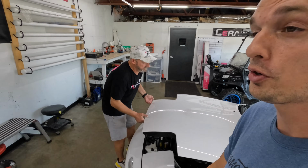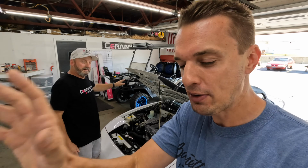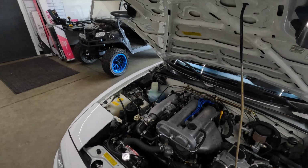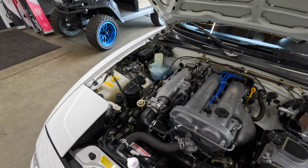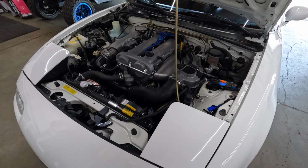I bought this thing with the original 30-year-old timing belt. We took it on the track on 20-year-old tires. I'll save it for when the show airs on how all that went. But anyway, oh my God! Wow. Holy crap. Yeah, it belongs in a museum for sure.